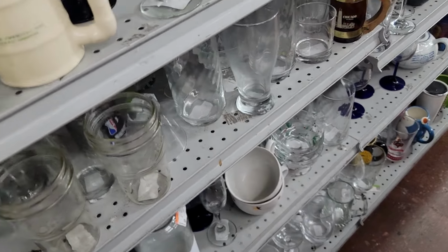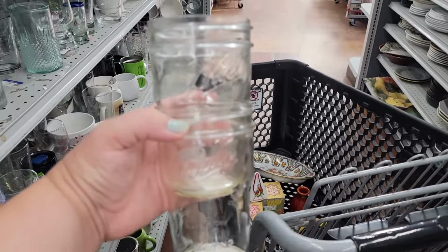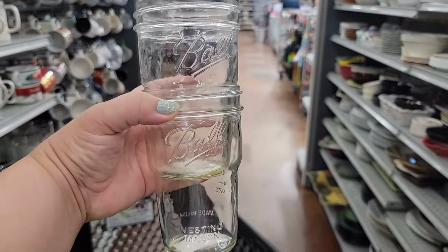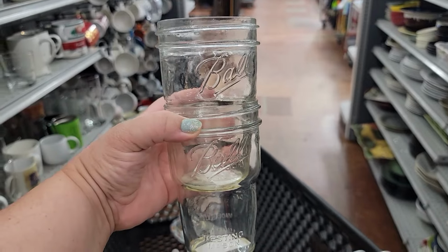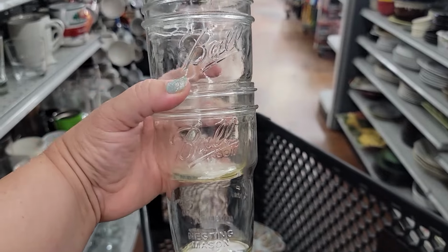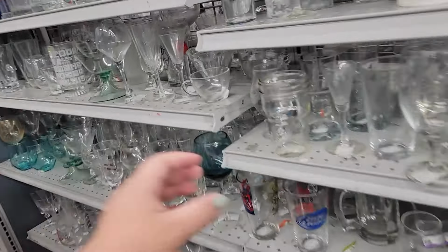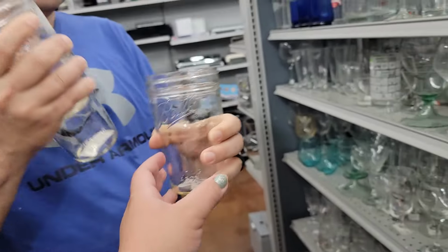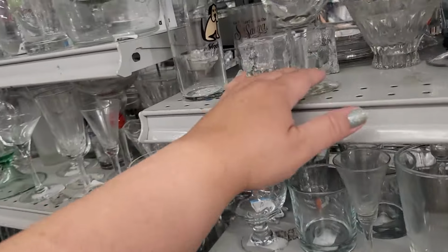I want to see how those nest. Have you guys ever seen nesting mason jar ball jars before? Darn it. Why do I keep finding things I don't want to find, but they're cool. $1.99. Let's see if there's any more. Just found another one. Mike gets to hold these for a moment. If there's four, I'm going to get them.